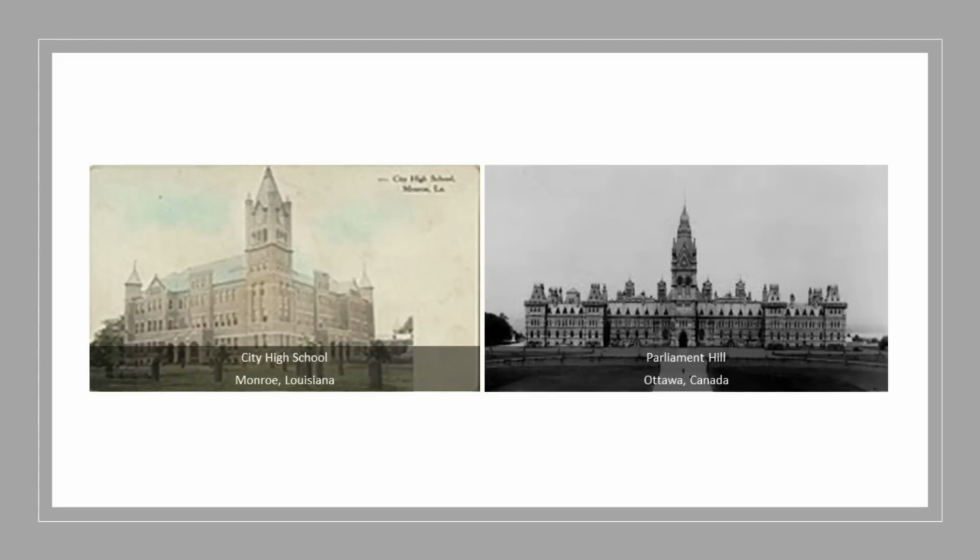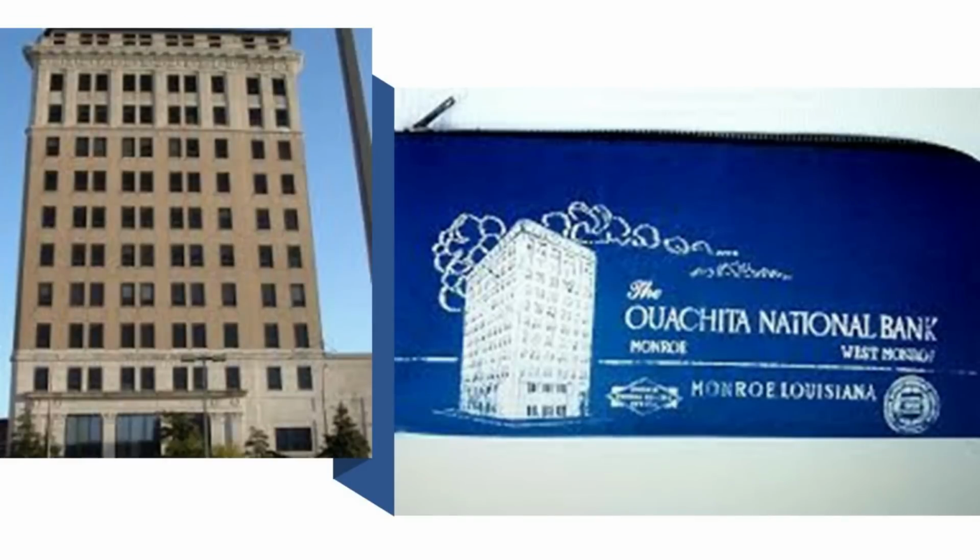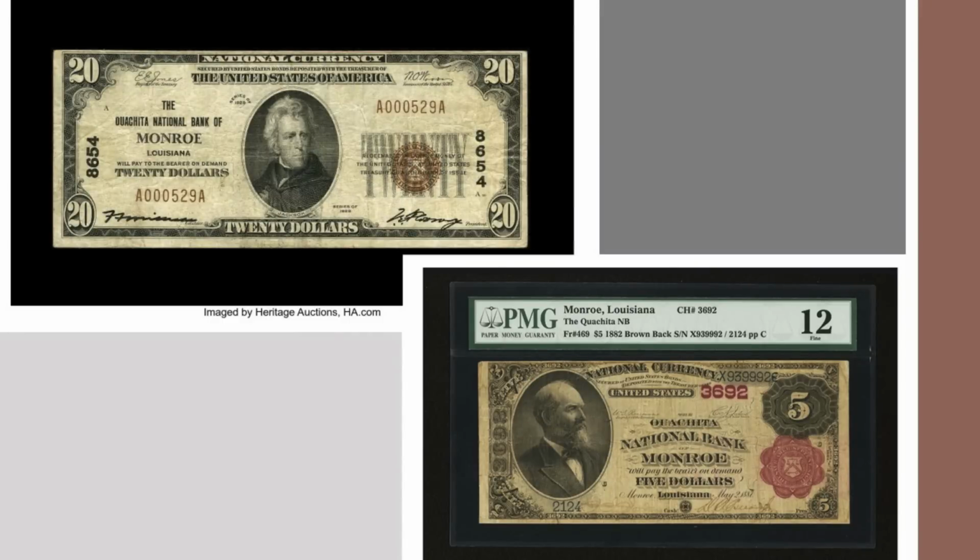Here's a comparison of the old Monroe City High School on the left, and Parliament Hill pre-1916 in Ottawa, the national capital of Canada, on the right. This was the original Washita National Bank, which opened in Monroe in 1906. Before closing in 1933, the Washita National Bank printed 6 different types of national currency and moved locations twice during that 27-year period.